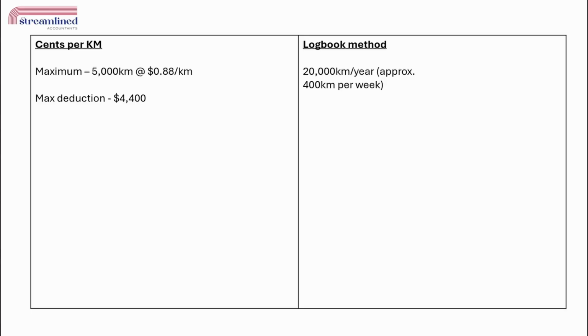Now, let's have a bit of a look at an example of the difference between the two and why you should really consider keeping a logbook as opposed to using the cents per kilometre method. Now, let's assume, just for the purpose of this example, that you do an average of 400 kilometres of travel in your car in a week, which works out to 20,000 kilometres per year.